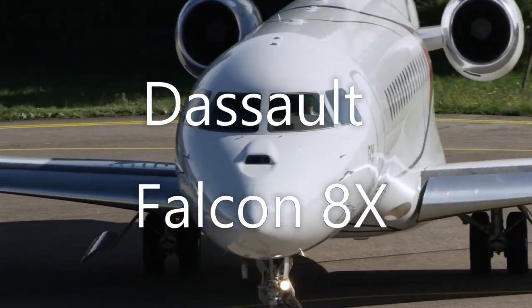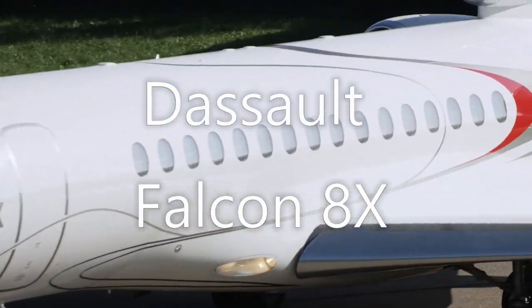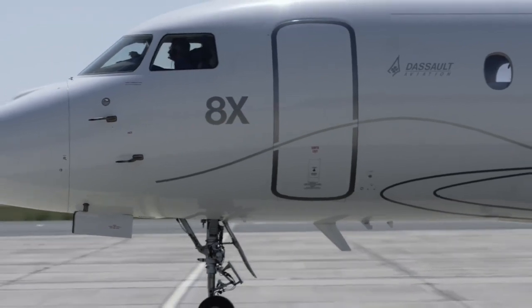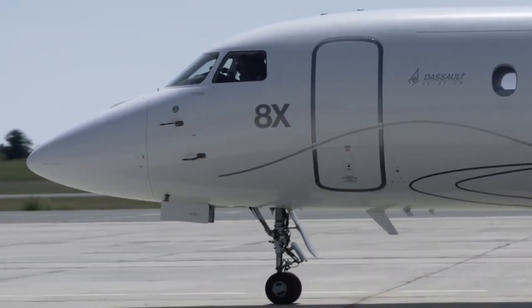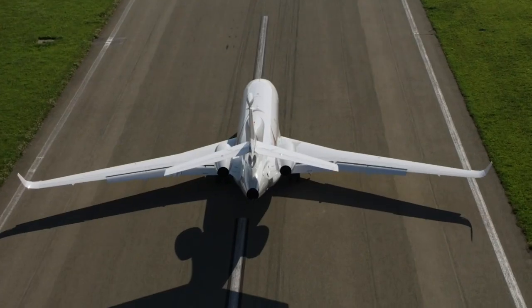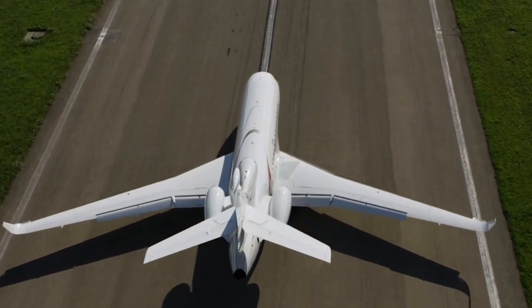The Dassault Falcon 8X is Dassault's largest and longest range business jet, while the French Trijet is built for speed and luxury. It is also extremely maneuverable, as demonstrated by the test pilots.